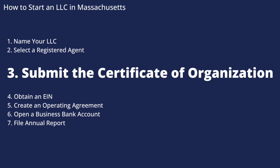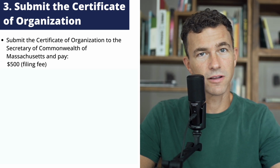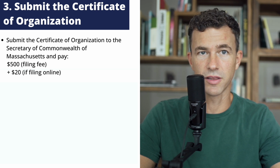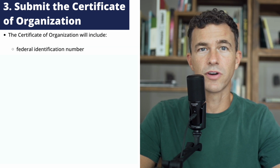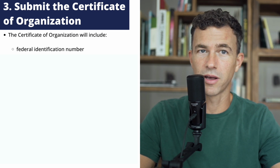Step 3, submit the Certificate of Organization to the Secretary of the Commonwealth of Massachusetts and pay a $500 filing fee plus $20 if you file online. Your Certificate of Organization will include the Federal Identification Number if you already have an EIN. You can obtain this later, so don't worry about it if you don't have one yet.